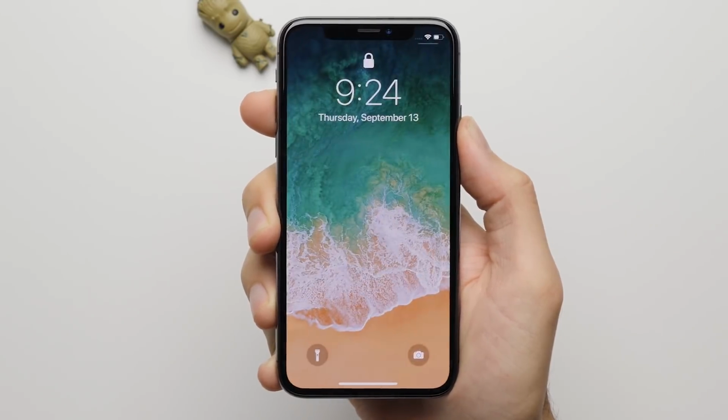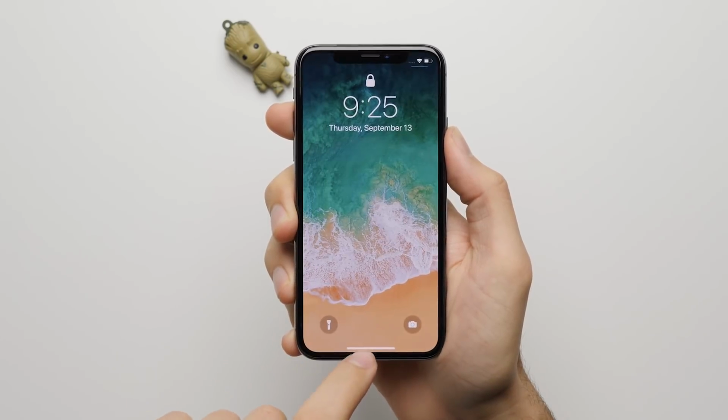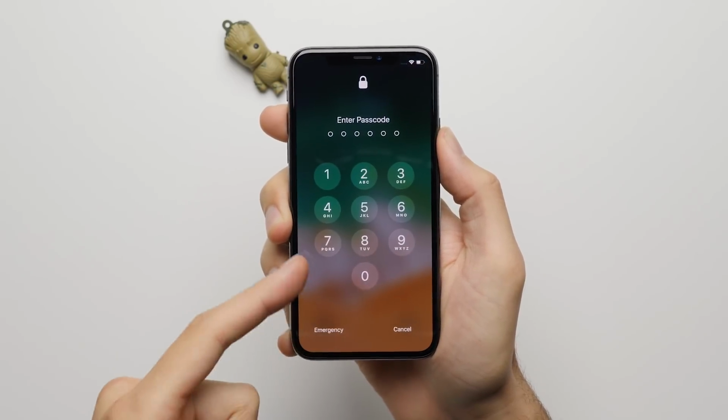So don't do that. Sure, you can't control whether or not a stranger runs away with your phone, okay? But if you lock your phone first and then launch the camera app from the lock screen, at least if they do run away with your phone, they won't be able to get into any of your stuff.